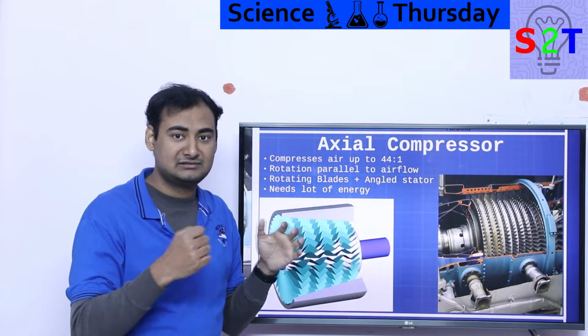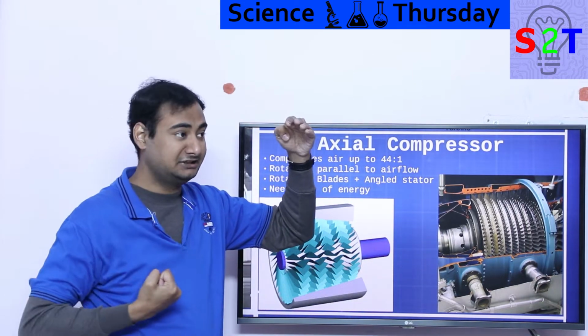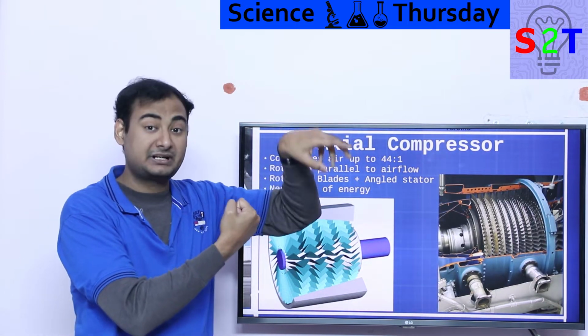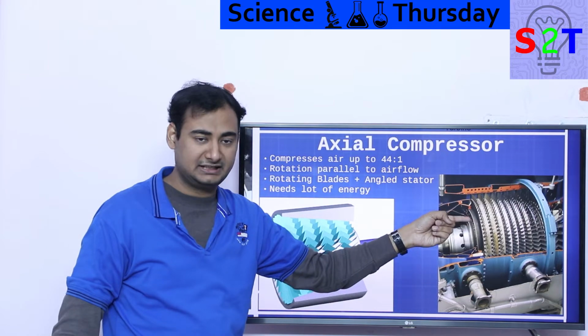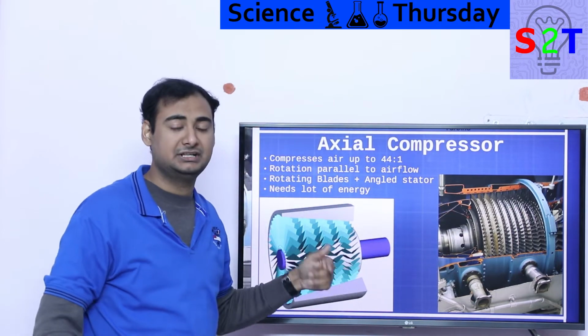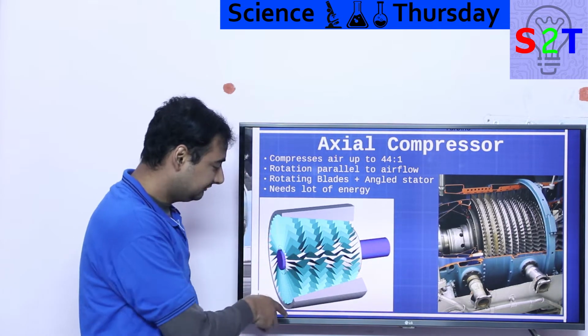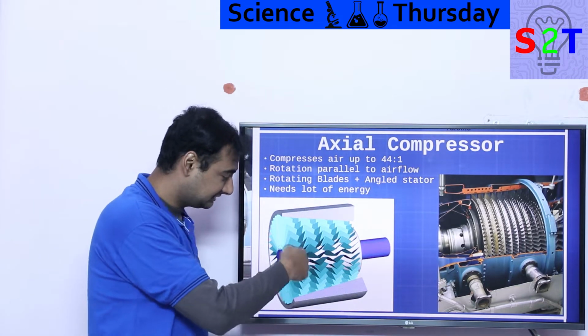Again, you are compressing in an open flow. Pistons have the advantage of valves blocking it. Basically you take air in and then you block it, it cannot go anywhere. Then you push it, then you let the compressed air go out. Here there is no sealing like that. So how the heck do you make sure that while you're rotating, you're compressing air and the compressed air does not bounce back? So that is why if you see Wikipedia, you will always see something like that, a crisscrossing.